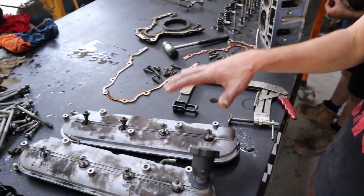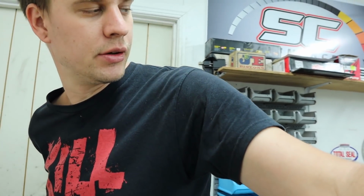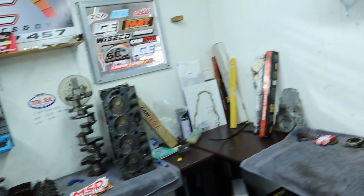Still to clean up our covers. While I've been doing these heads, Rex has been cleaning up everything else. Things like the oil pump, he's doing the sump at the moment. Cleaning up all that, the front engine cover, which we'll chuck a new seal in and reuse. And he's been putting them in here as he goes. So, we are making steady progress.